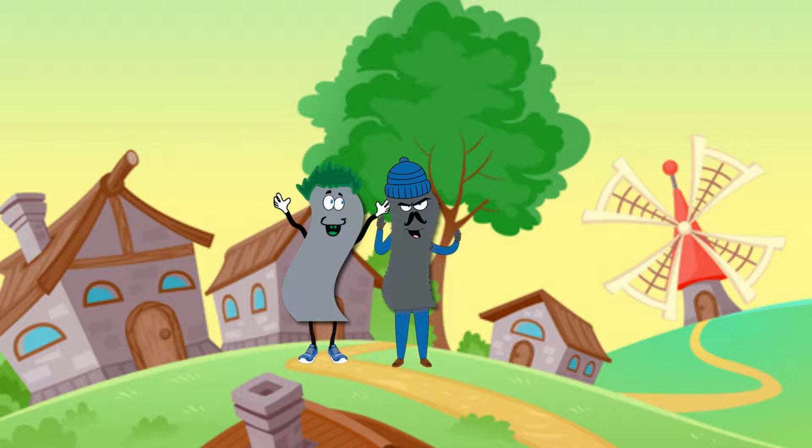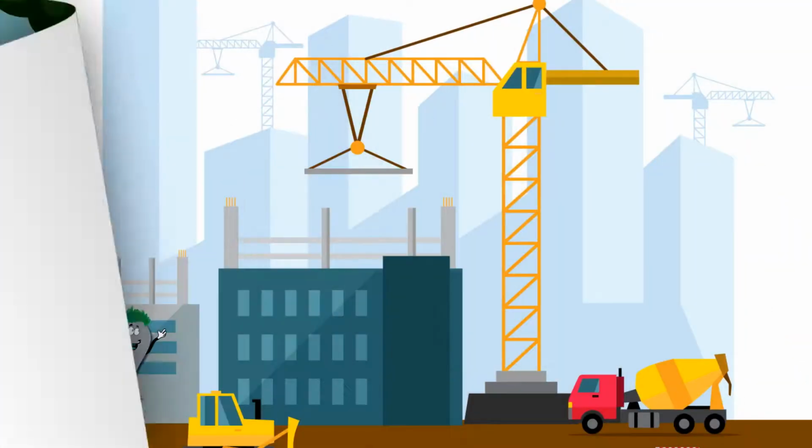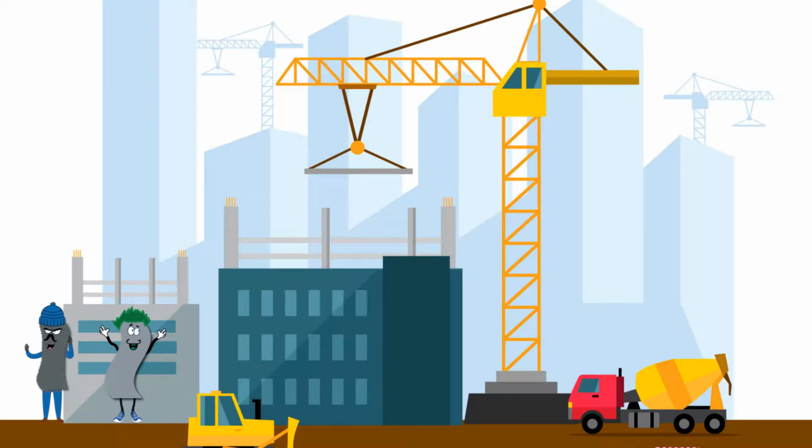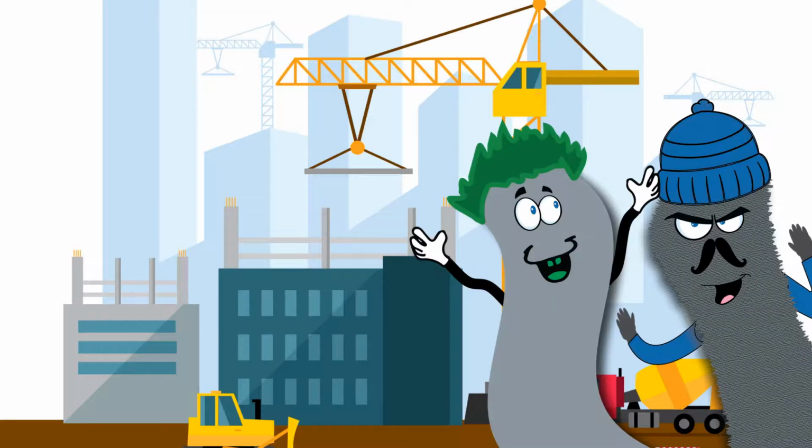Being part of a Nichicon capacitor is the best job a piece of foil can get. Before they know it, the guys are packed up and headed to the warehouse of the best capacitor supplier in the world. Anode and Cathode can feel it, the heartbeat of the city, the pulse of the people. But fun and games aren't in the cards for these boys, at least not yet.